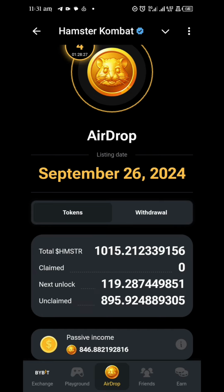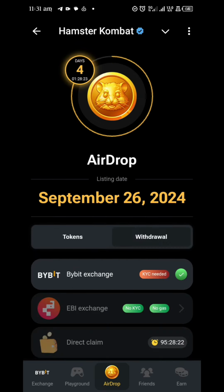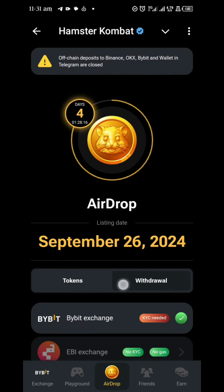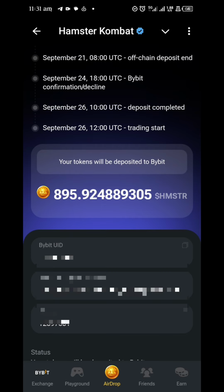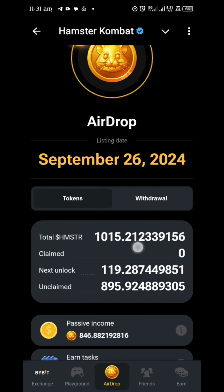Then for you to know the one that you will claim that will come to your address, you come to airdrop, click on withdraw, this withdraw button here, come down to the exchange you used, then see the original token you will be receiving. But when you came in, this is what will be showing you your total hamster coins. Though I don't know what this next lock is for, this is the main token you'll be getting, this unclaimed 895.